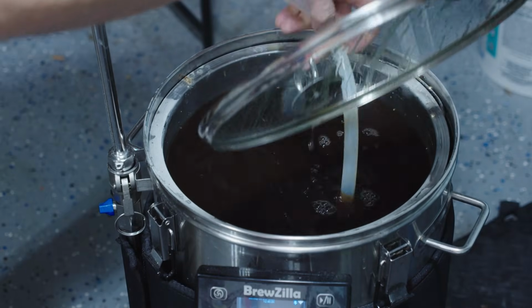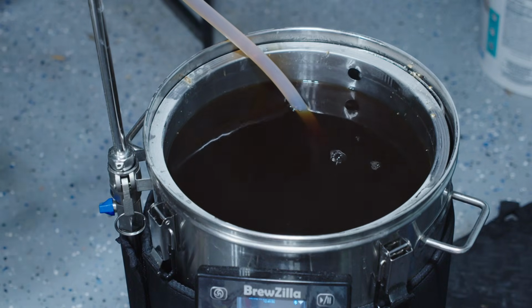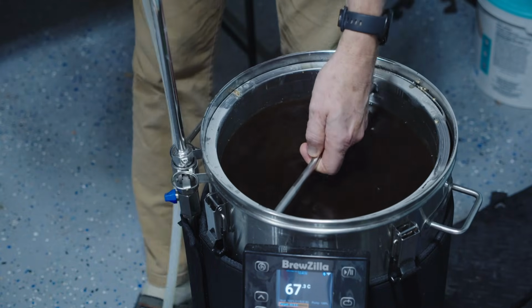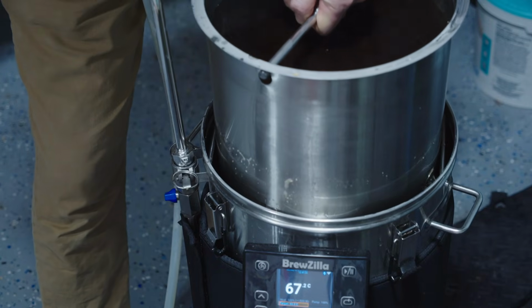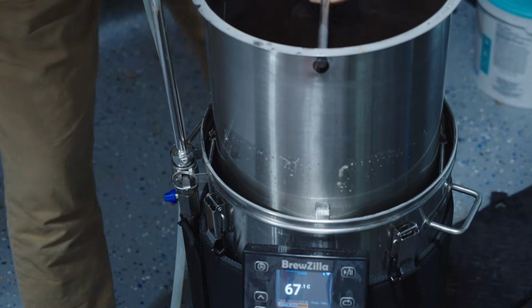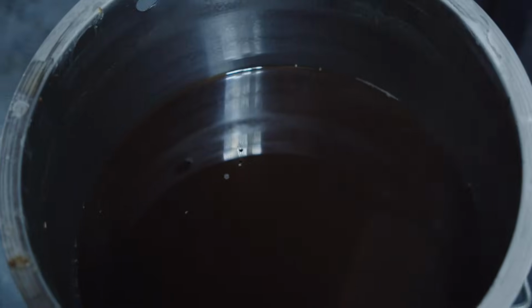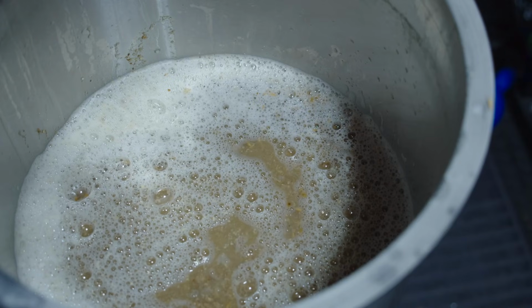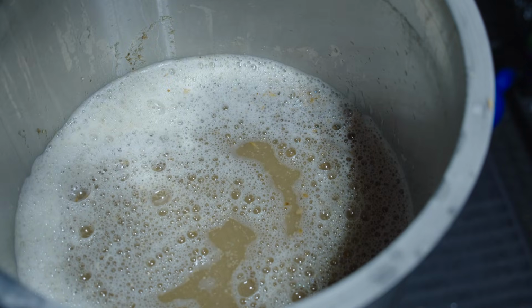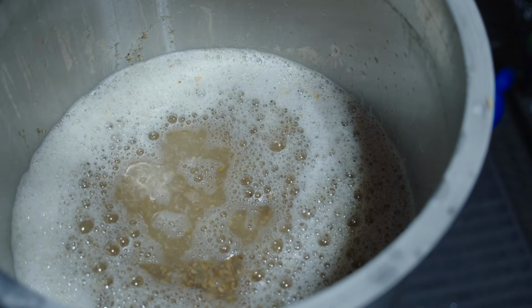I don't know what was going on with that because I started thinking, oh great, the gravity reading is gonna be way off. And then I did the sparge, and that was draining really slow. And so that took a while, and it felt like every time I poured water in, it wasn't really draining as much as possible. So again, I started thinking, something's wrong here too.